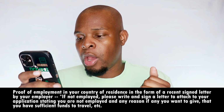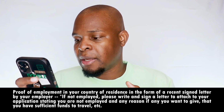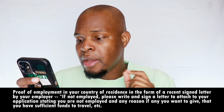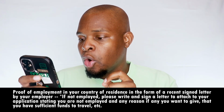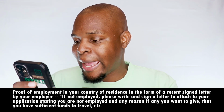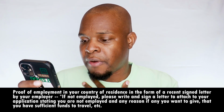Number 10, proof of employment in your country of residence in the form of a recently signed letter by your employer. If not, please write and sign a letter to attach to your application stating you are not employed and any reason, if any, you want to give that you have sufficient funds to travel.